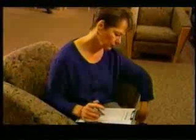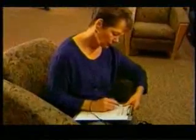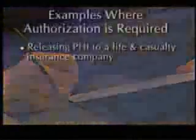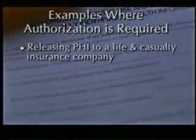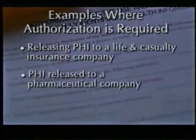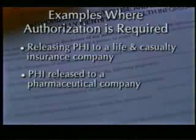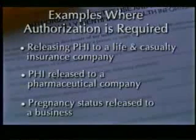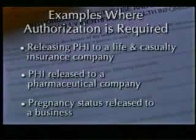Note that these are not routine disclosures required to care for a person, pay for that care, or authorize payment for treatments. Those types of routine disclosures do not require authorization. A person signs an authorization form releasing PHI to a life and casualty insurance company in order to obtain disability coverage. A man signs an authorization to have his PHI released to a pharmaceutical company planning a drug trial. A woman signs an authorization to have her pregnancy status released to a business that markets infant care products.